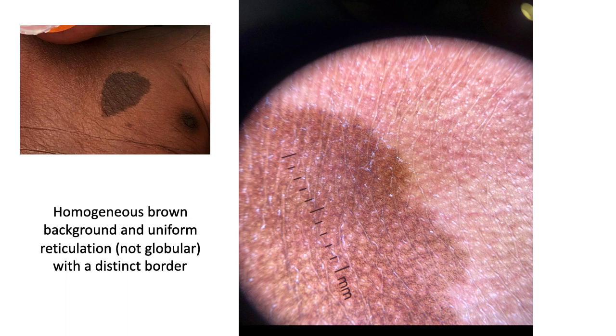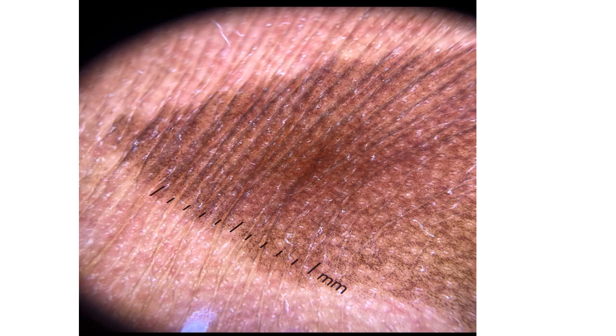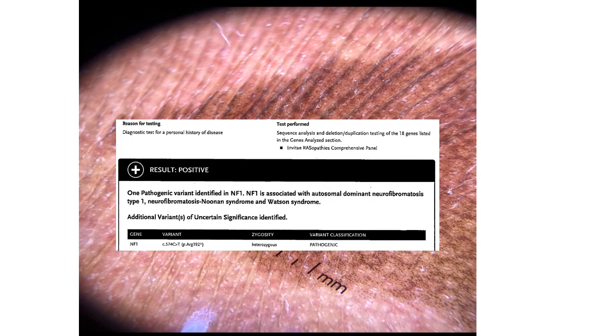Instead, we see a homogeneous brown area all throughout with no accentuation around the follicles and a very crisp, distinct border. The other macules had a very similar appearance, a very stark, striking edge and uniform pigmentation with no perifollicular changes. Based on this, I said I believe these are indeed cafe au lait macules, not congenital melanocytic nevi, and I've recommended pursuing testing for neurofibromatosis, which was indeed positive. And here is the reference for those of you who are like me and forget all of the diagnostic criteria for NF1. This is the most up-to-date citation on that.